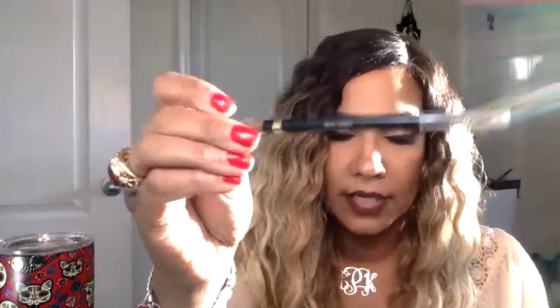You're welcome. So these are the eyebrow pencils I had to use because of the light color. This one is L'Oreal Dark Blonde. And this one is L'Oreal Brow Stylist and Shape Fill in, what color is this? Light brunette. So I had to use two different ones.